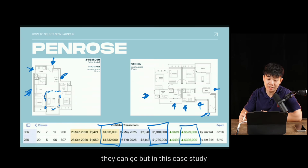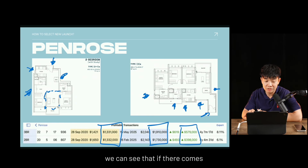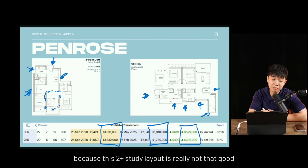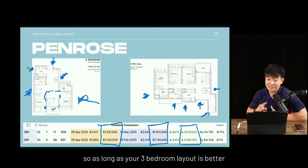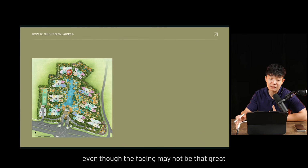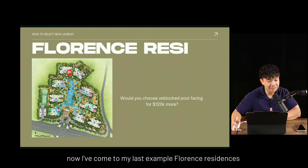But in this case study, we can see that if there comes a situation where the 2+ study and the 3-bedroom pricing is very close, even if you have a lousier facing, as long as your layout is better. Because this 2+ study layout is really not that good. So as long as your 3-bedroom layout is better, people will go for it, even though the facing may not be that great. Now I've come to my last example, Florence Residence.